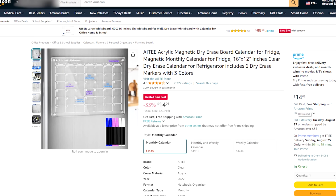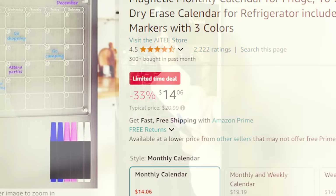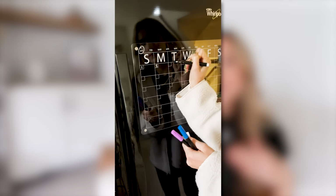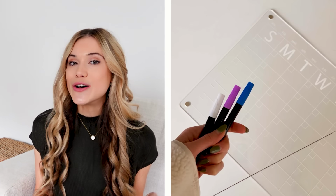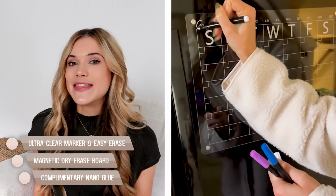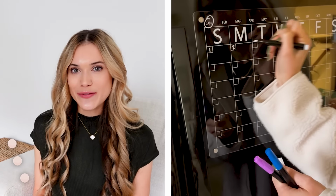I am a planner through and through. I always like to have my weeks and months planned out, and this acrylic calendar is genius. You can write on it, go month by month without needing to get a new sheet of paper or a calendar every single month. This goes for weekly and monthly. It can stick on your refrigerator, and it also includes 6 dry erase markers that you can use to write on as well. The sizing is about 16 by 12 inches.